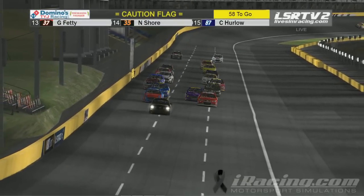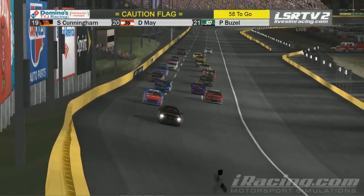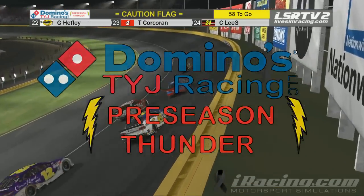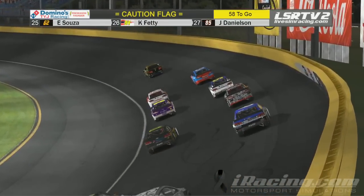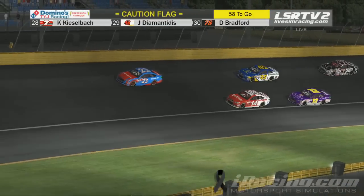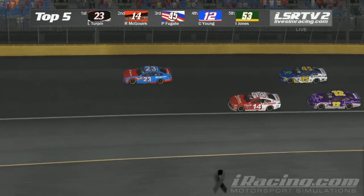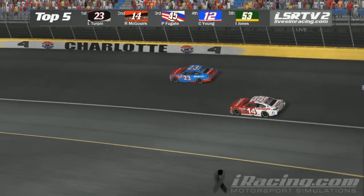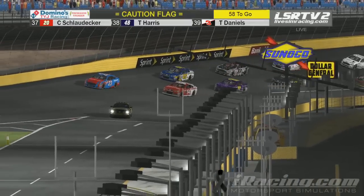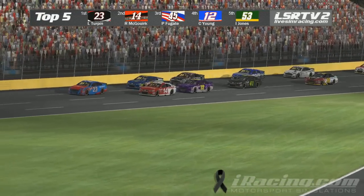Welcome back to the Domino's TYJ Preseason Thunder right here at Charlotte Motor Speedway. Get set for the restart after our third caution of the night. Top 5 as we get set to go back green. Luke Turpin leads the field. He chooses the outside. Ryan McGorrick is on the inside in the 14, and it's Curtis Young, Paul Fugate, and Robert McFarland. That's top 5 as the American Childhood Cancer Organization Ford Mustang pace car goes down pit road.